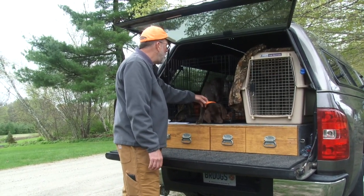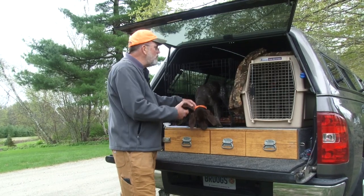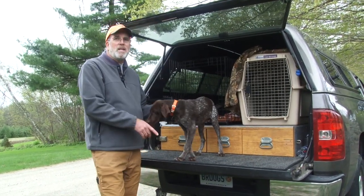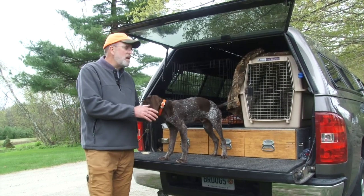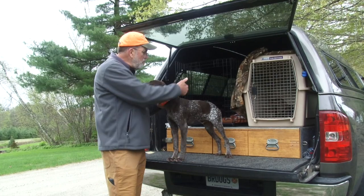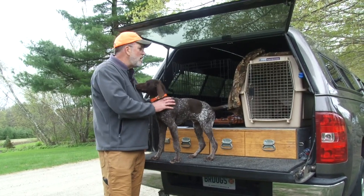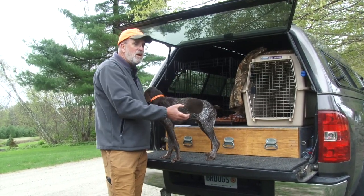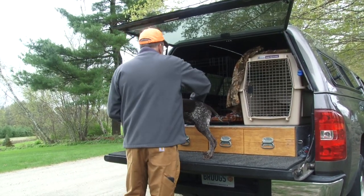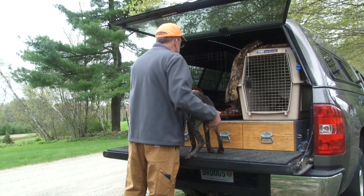Now, I'm not going to pick him up out of the crate either. So many of us want to handle our dog through everything. That puppy just learned how to step down by me just having my hand on his collar, giving him a little gentle nudge. That puppy just did a learning process on his own that, if I had picked him up and brought him out, he wouldn't have had the opportunity to do. So let's take advantage of those.